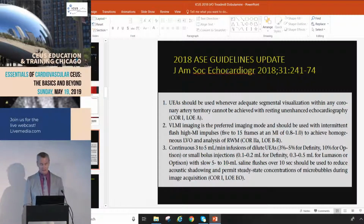That's why it got into the guidelines, because this was a prospective randomized study. So it received a 2A indication because it was one randomized study. First of all, like everybody says, just like we've all agreed on, ultrasound enhanced agents should be used whenever adequate segmental visualization within any coronary territory cannot be achieved. Everyone's agreed. Consensus of recommendation 1, level of evidence A, multiple trials showing that. But number 2, very low MI imaging with this nonlinear fundamental imaging is the preferred imaging mode and should be used with intermittent flash high MI impulses to, nothing about perfusion here, okay, to achieve homogeneous LVO and analysis of regional wall motion. And that's because we had this randomized study, it got a 2A indication.